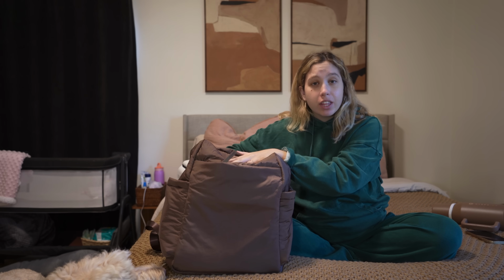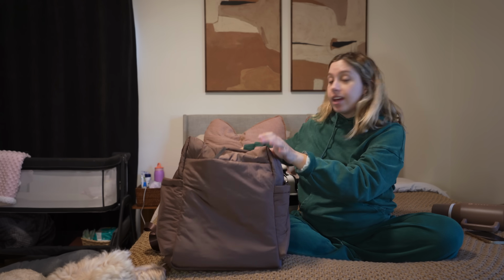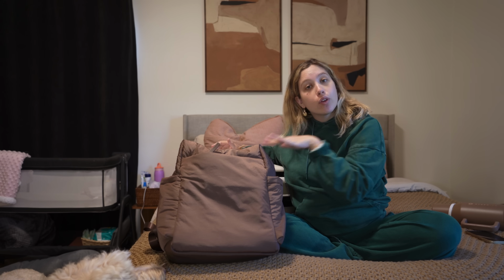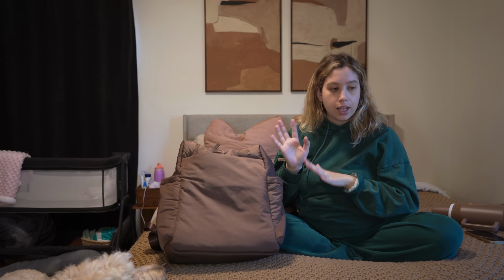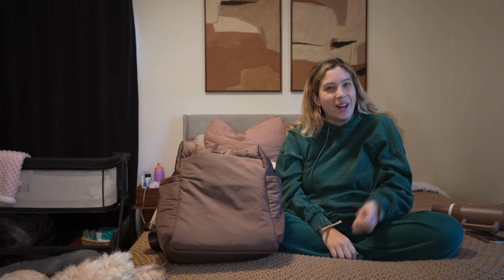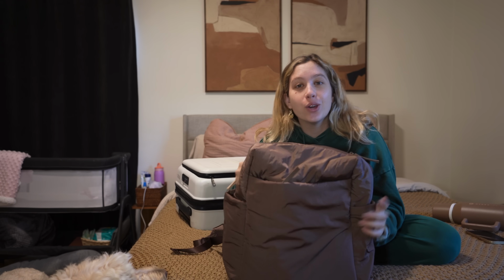Okay. So how I'm doing it this time is in my diaper bag, I have everything that I'm going to need for labor and delivery. And then in my suitcase is everything, going home outfits, everything for baby, and hopefully everything for Cam as well. It's pretty stuffed to the brim, but I think I can figure out a way. He doesn't need much, just a couple changes of clothes. Let's get into this bag first.